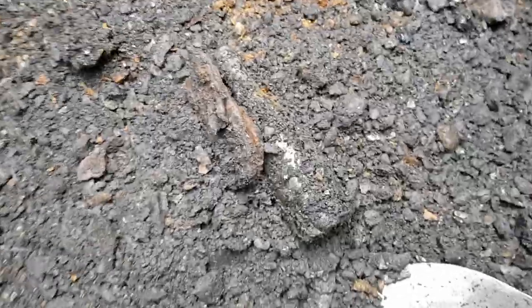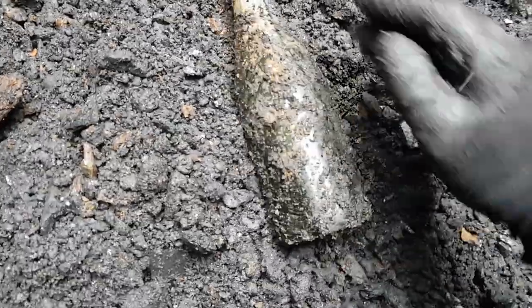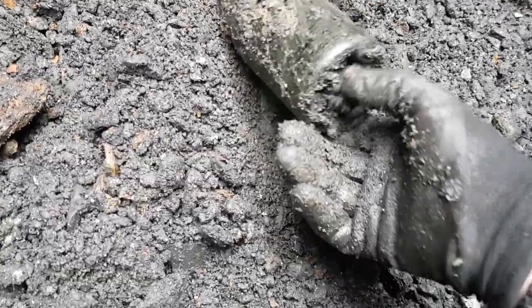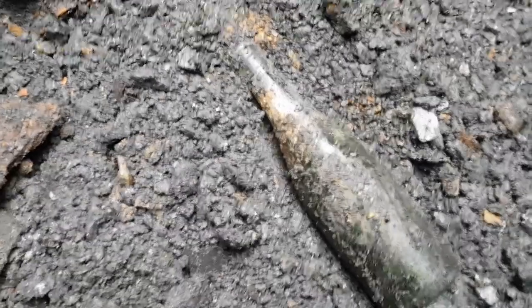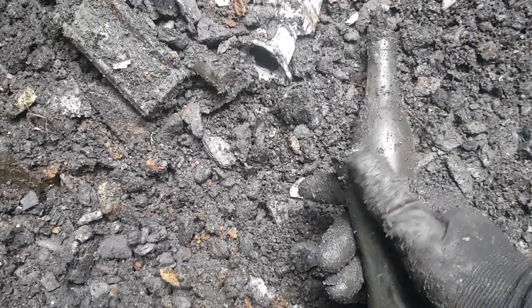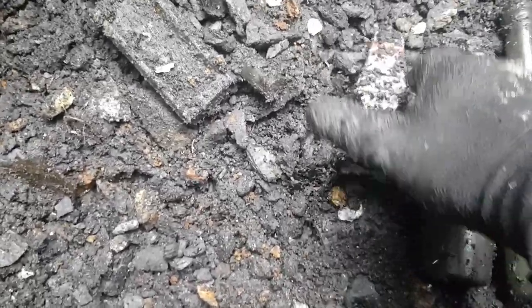Just got a bottle here. Well, I think it's just going to be a champagne now, looking at it. Yeah, just some champagne. Oh well, just had a few more bits here. One of these long neck ones. It's got an applied lip. That one's not too old, I don't think.